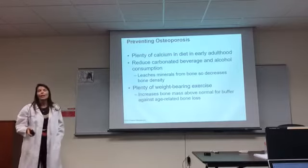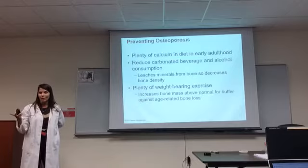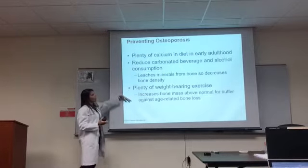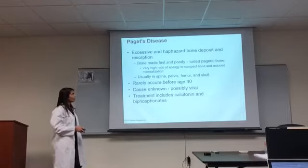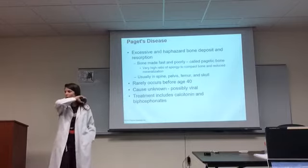What can you do to prevent getting osteoporosis or developing osteoporosis? You can take a shower. You can eat right. You can do some type of physical activity. You can be nice to people. Okay? So it mentions all of that there, not the nice to people. But weight-bearing exercises, do something. Don't sit sedentary. Paget's disease is that haphazard bone deposition that I was talking about earlier.